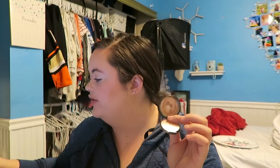So I texted her. Okay, so now I'm gonna use the Becca Shimmering Skin Perfector, the highlighter in the color Opal. This is a little mini travel size.